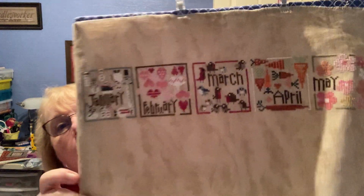All right. So I did this on 32 count Vintage Country Mocha Belfast linen, which was the called for fabric, with 2 threads over 2, and it uses Classic Color Works and Weeks Dye Works. It just kind of depends. May just used Classic Color Works, June uses both, April uses both. Well, okay, here we go.